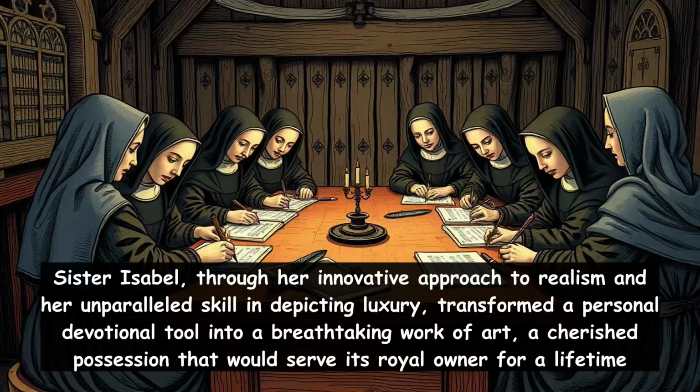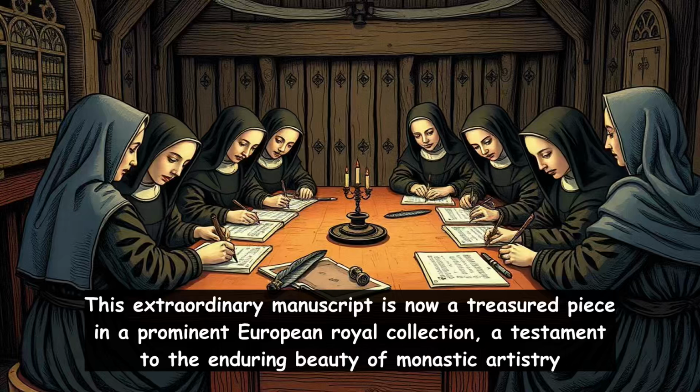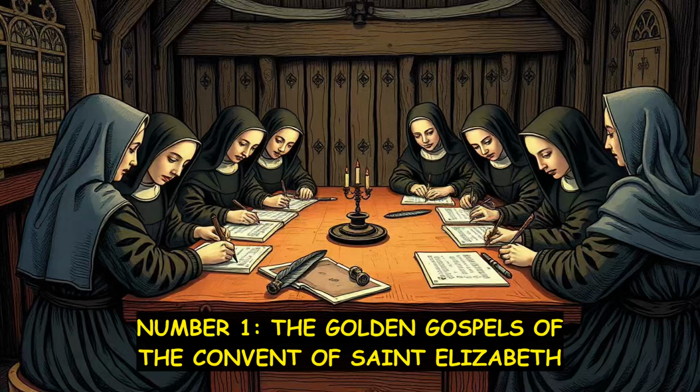Sister Isabel, through her innovative approach to realism and her unparalleled skill in depicting luxury, transformed a personal devotional tool into a breathtaking work of art, a cherished possession that would serve its royal owner for a lifetime. This extraordinary manuscript is now a treasured piece in a prominent European royal collection, a testament to the enduring beauty of monastic artistry. Number 1.